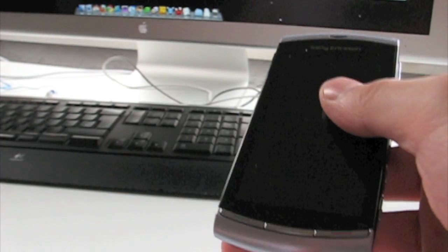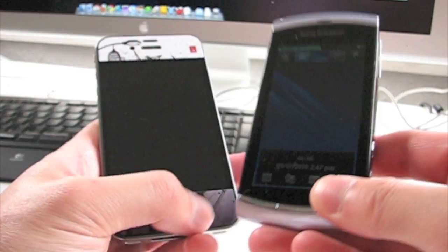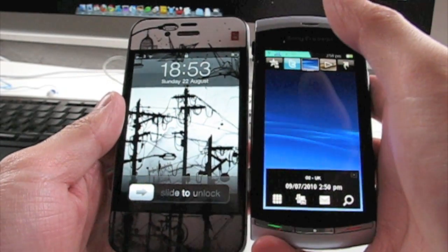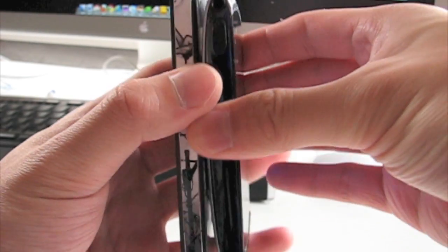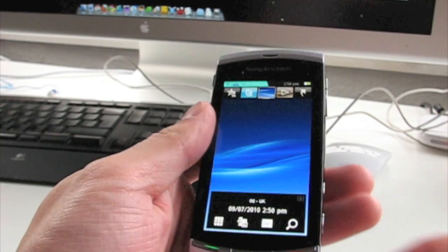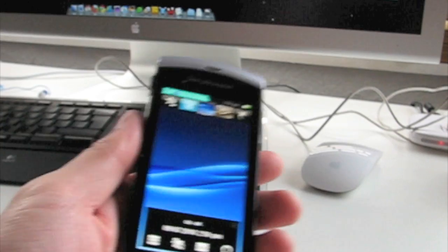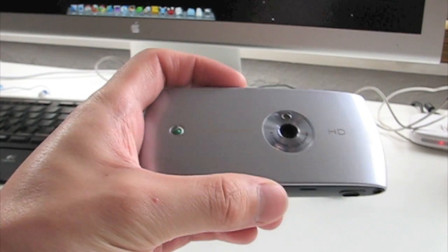Now, in comparison to the king of smartphones at the moment, the iPhone 4, you can see straight away the size differences that we're dealing with here in terms of screen size, overall thickness and overall footprint size. It fits much more nicely in the pocket than the iPhone does. Very compact, very lightweight. It's made of a sort of plastic shell body and the screen on the front there. It's all touchscreen, no physical keyboard in this handset, which seems to be the norm these days for smartphones.